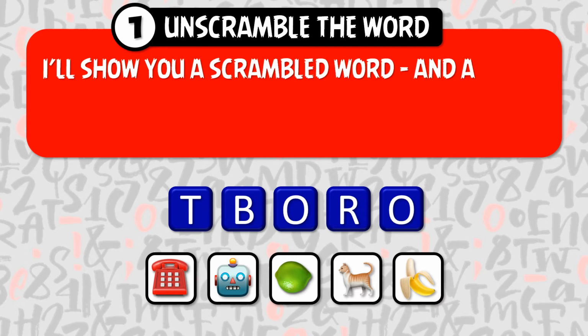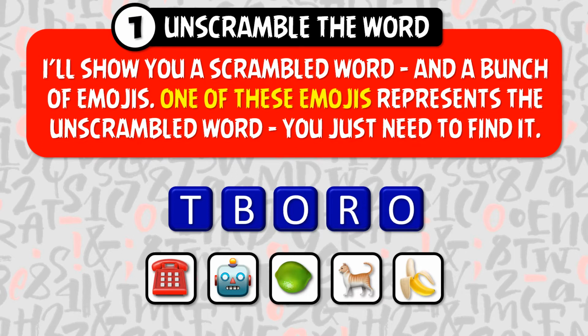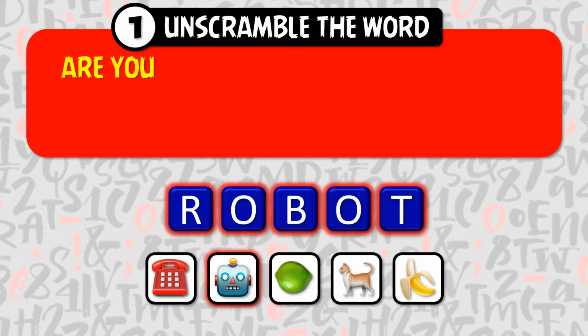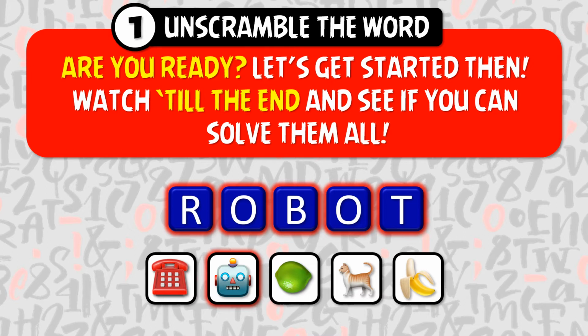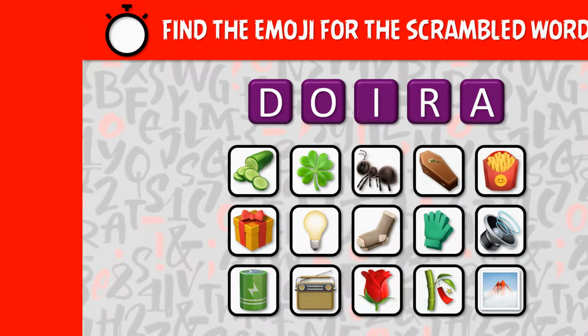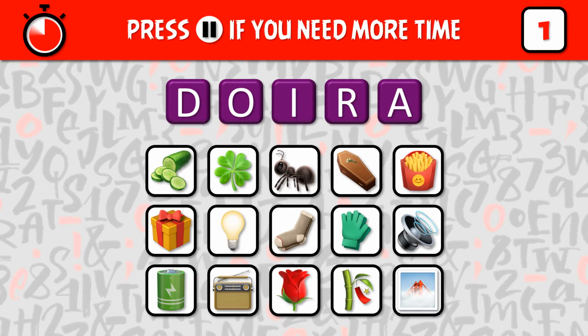I'll show you a scrambled word and a bunch of emojis. One of these emojis represents the unscrambled word. You just need to find it. Are you ready? Let's get started then. Watch till the end and see if you can solve them all. Just press pause if you need more time.